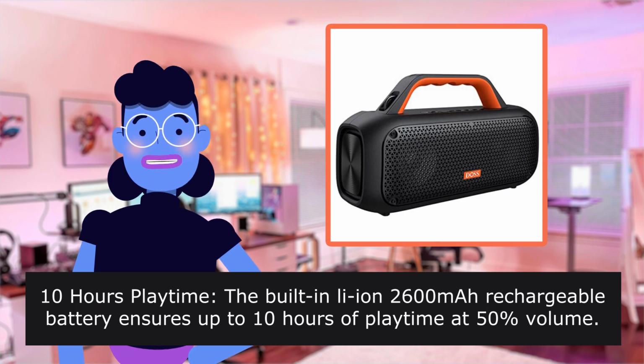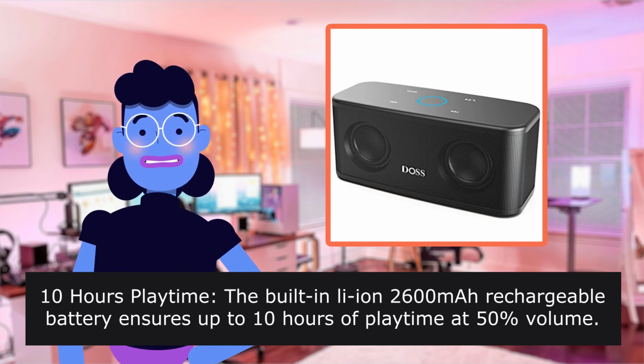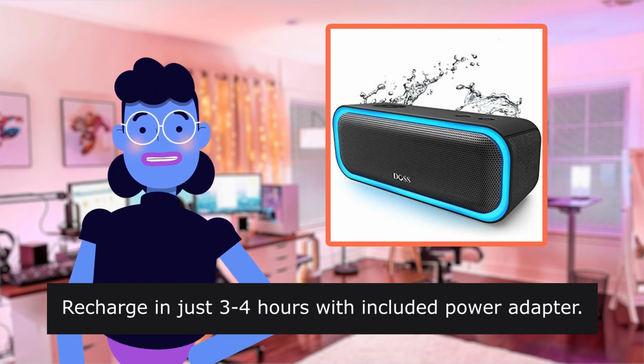10 hours playtime. The built-in Li-ion 2600 mAh rechargeable battery ensures up to 10 hours of playtime at 50% volume. Keep the hits going all day long. Recharge in just 3-4 hours with the included power adapter.